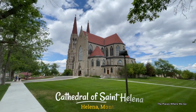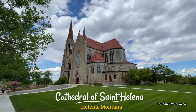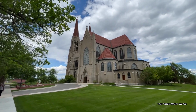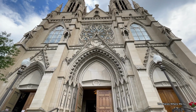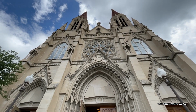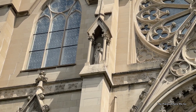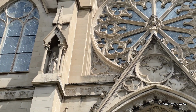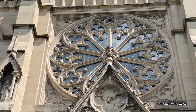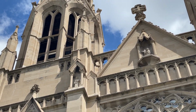Another place we visited was the Cathedral of St. Helena. For us, churches are always of interest, particularly the Catholic churches. So we make an effort to see, especially, cathedrals that are in the area. And it was stunning. It was so beautiful. On our little trolley tour, the narrator really played up the church and said, if you can, go see these stained glass windows. He's very, very impressed with the stained glass windows.